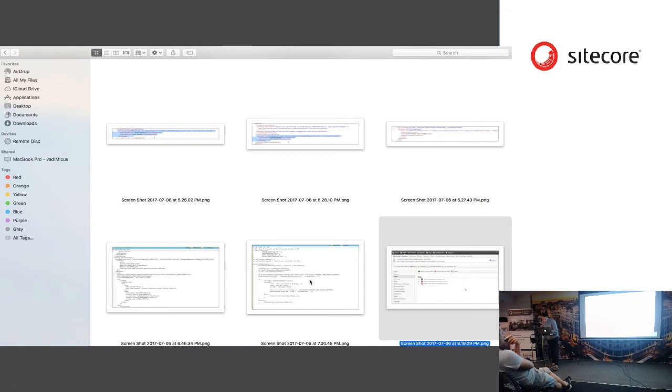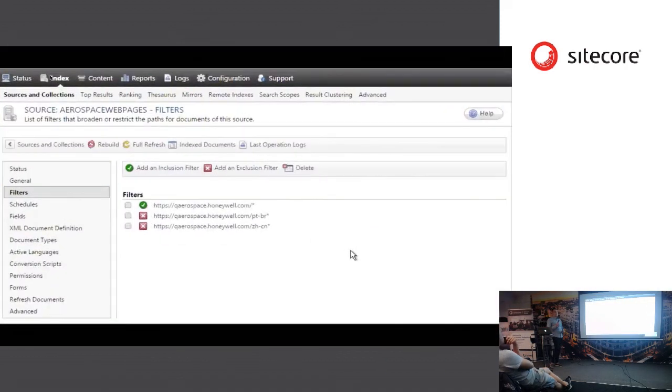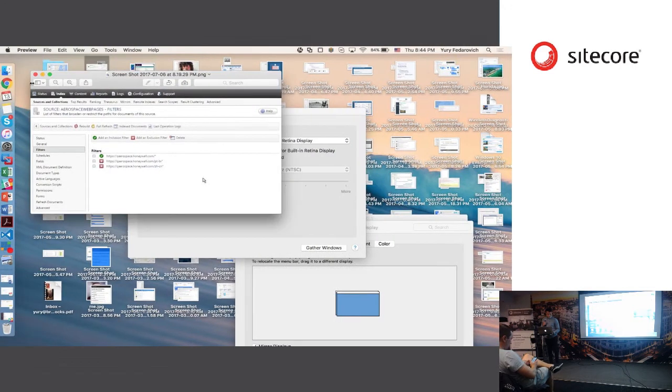Okay, this one. I didn't realize that I have a third column. So when we were crawling an external website, you're simply adding an inclusion filter and an exclusion wildcard filter. For example, we didn't need to crawl Portuguese and Chinese content, right? Okay.